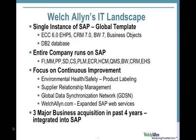Our entire company runs on SAP from financials, manufacturing, sales, distribution. We do run a full suite of the PLM module, including CAD integration, ECR. We also run human resources, quality management, and the environmental health and safety module, certain components of that module.